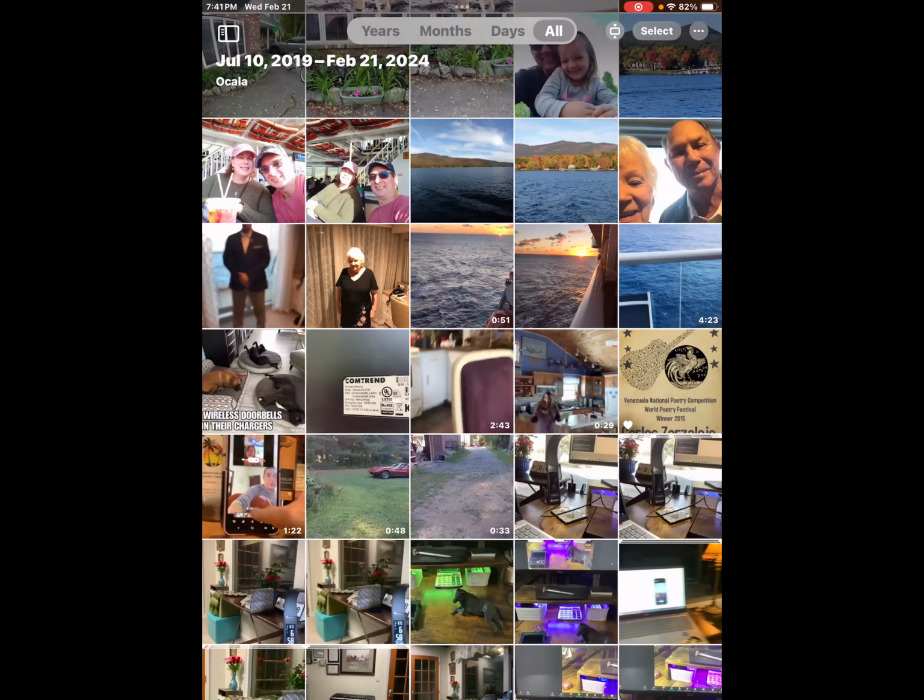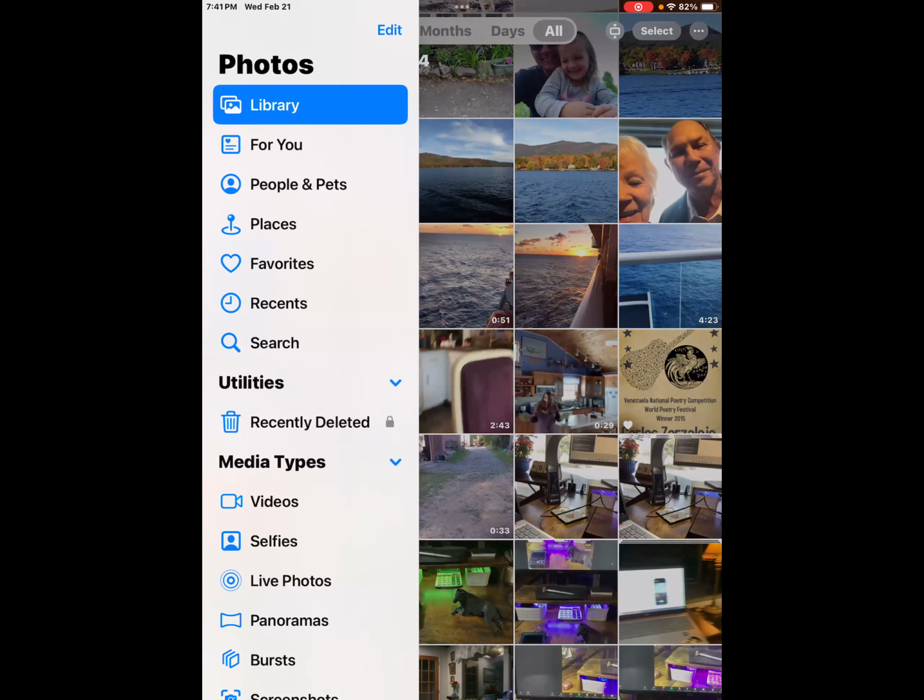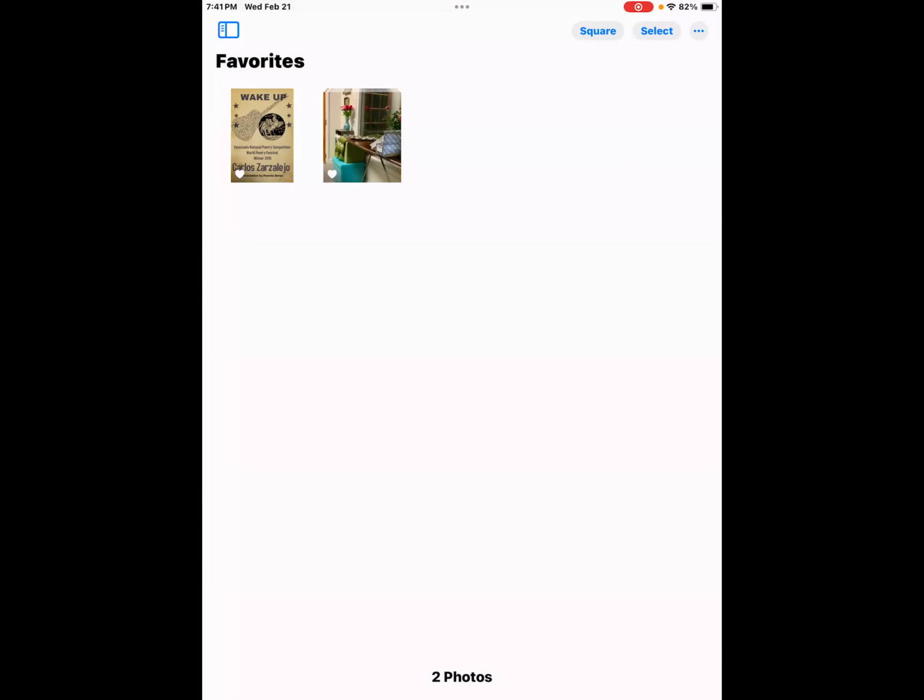But if we go over to the left, right above where it says July 10th, there's a panel there. If you click that, this is how you can sort and view your different photos. Before I was saying you have those special photos that you want to see, just the favorites. If I click favorites on this side, it only brings up those photos with hearts on them, the ones I marked as my favorites.